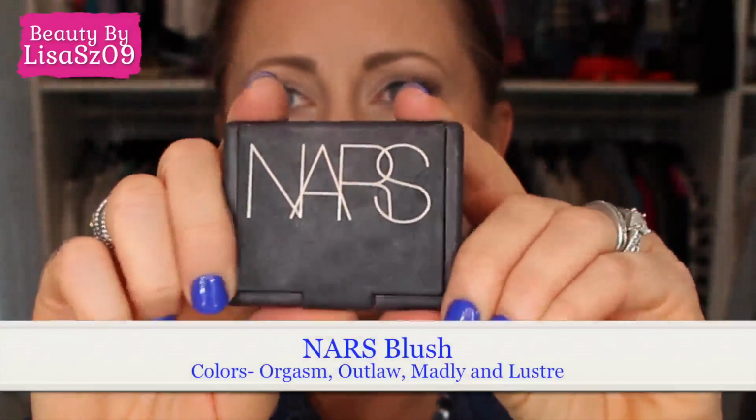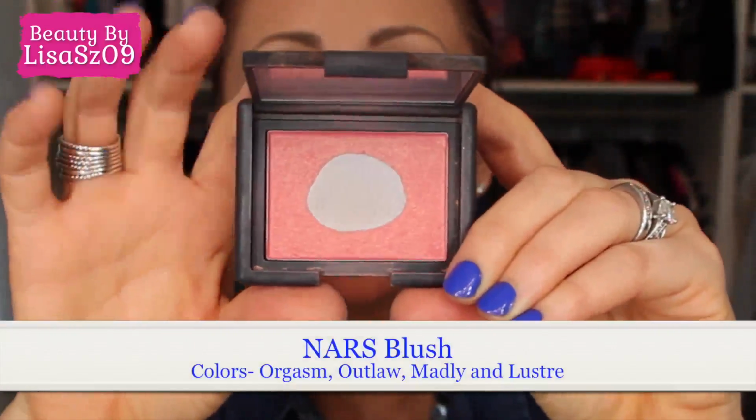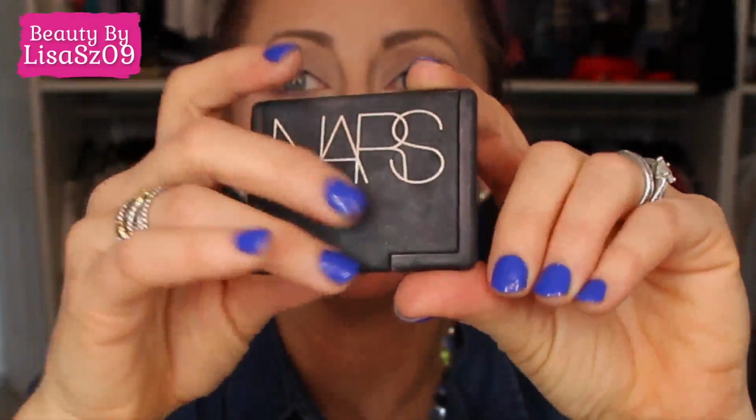Next blush, these are always great blushes. The NARS blushes, this is Orgasm. Another great one is Madly if you want a more peachy toned one. I also have Outlaw and Luster, which I really like. Both of those are great.